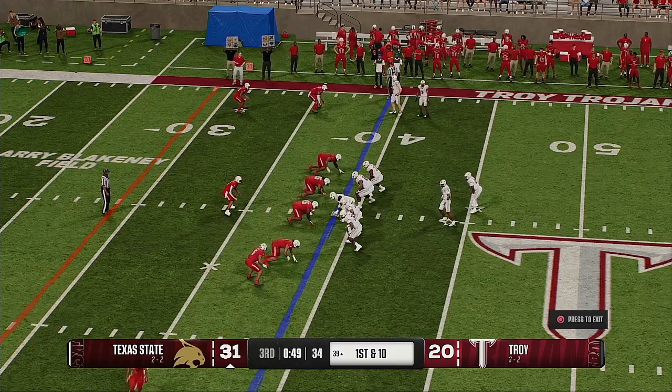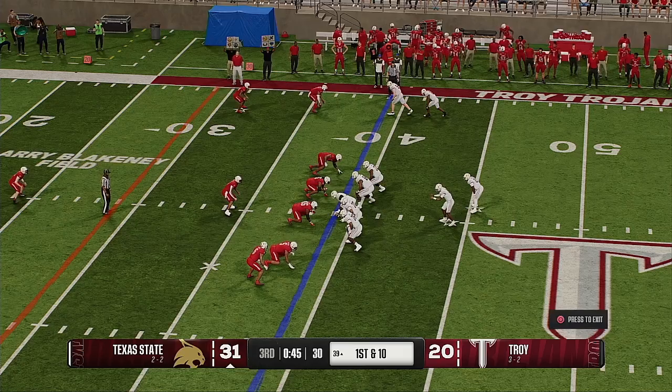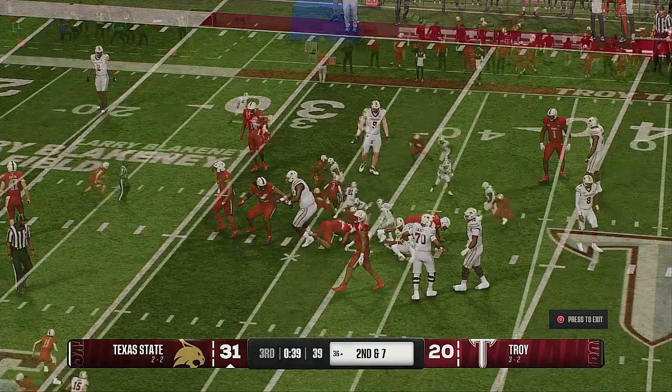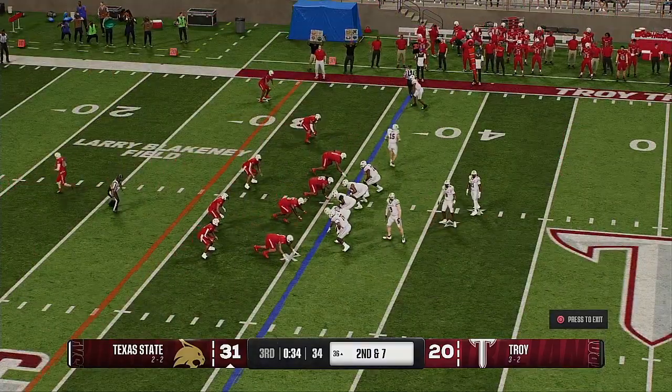And the Bobcats want to pick up the tempo. Well, no surprise. I mean, with the way they're running the ball early in this game, they're just going to keep doing it. And they're just not hammering out 2-3-4 yard gains. They're gashing this defense. You saw it right there. And they'll wrestle him to the ground after a short gain.